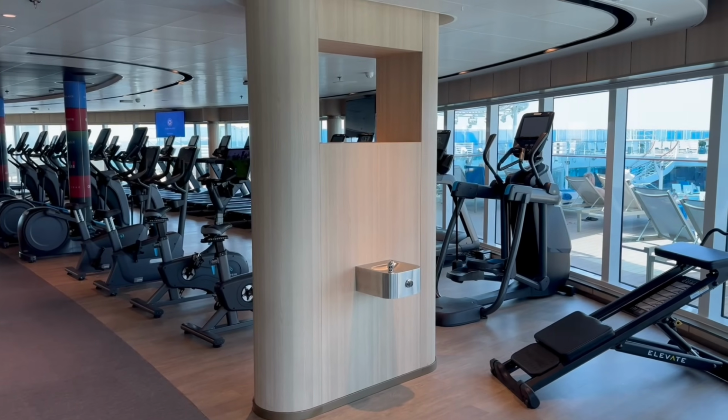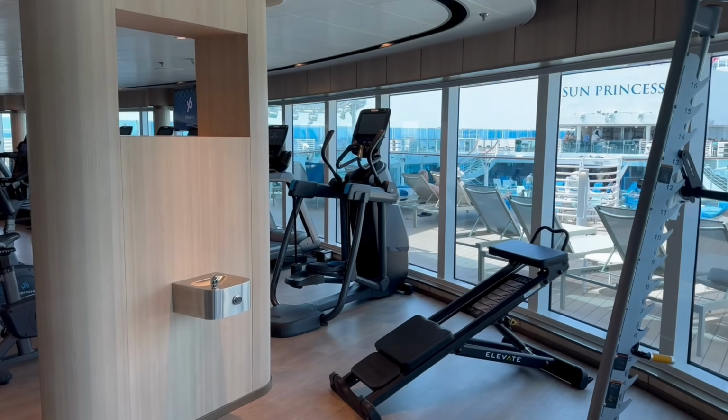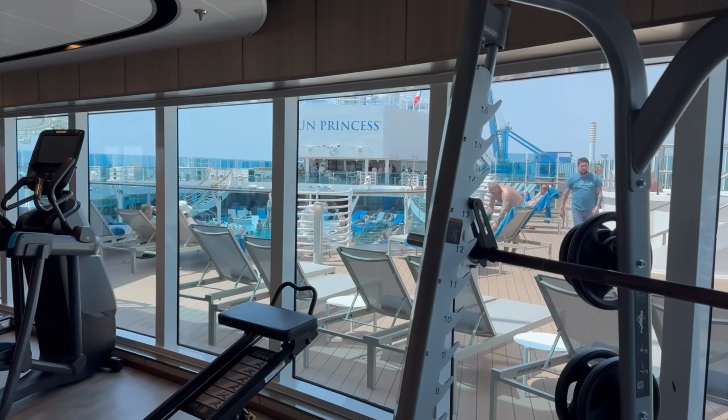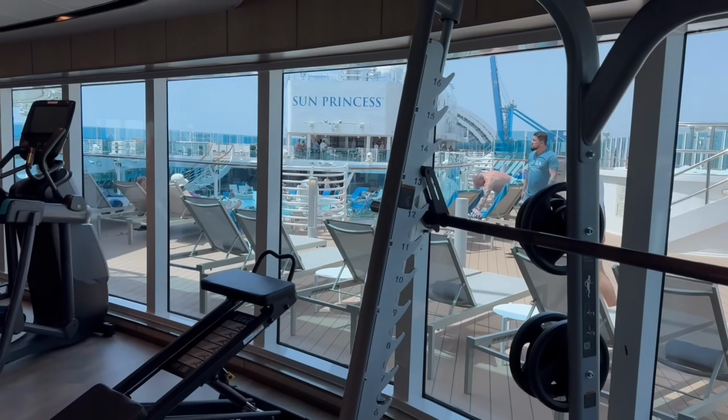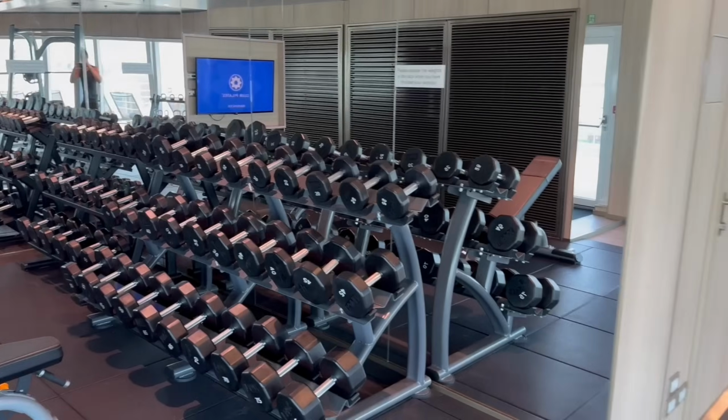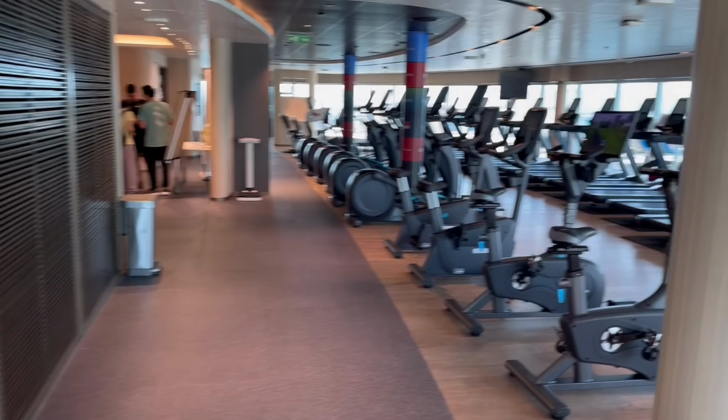This is the gym on the Sun Princess. As you can see, it has a great view of the pool as well as the ocean. They did a pretty good job with this. I wish it was a little bigger though, because on other cruise lines I've seen gyms a lot bigger than this. But yeah, it has pretty much all the equipment that you could ask for and need.